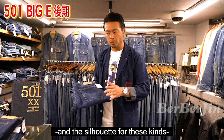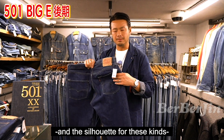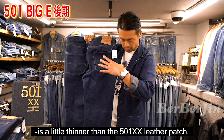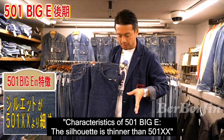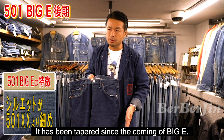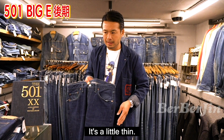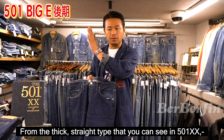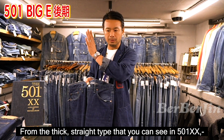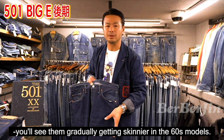And the silhouette for these kinds of jeans is a little thinner than the 501XX with a leather patch. It has been tapered since the coming of Big E. I think it is simply the result of the trends in the 60s. It's a little thin, from the thick straight type that you can see in the XX. You'll see them gradually getting skinnier in the 60s models.